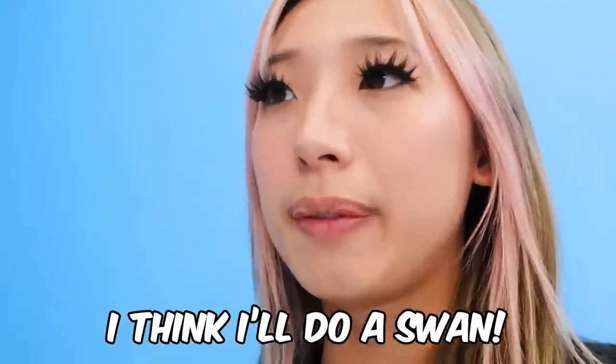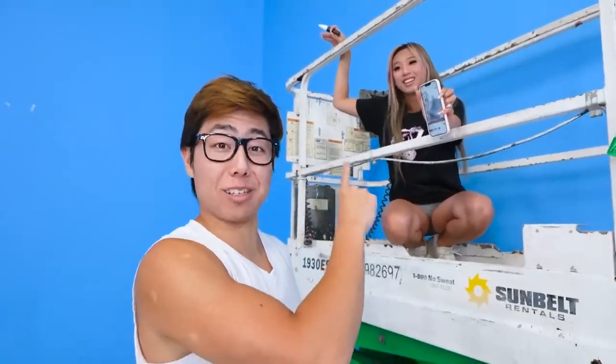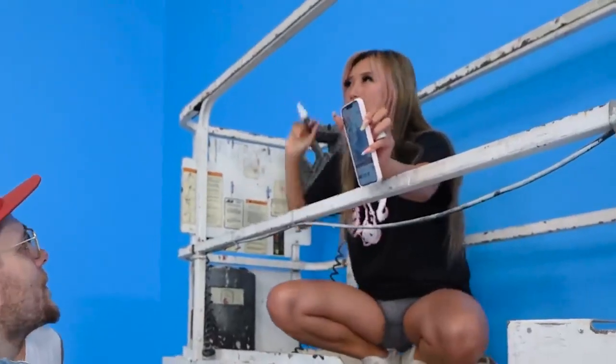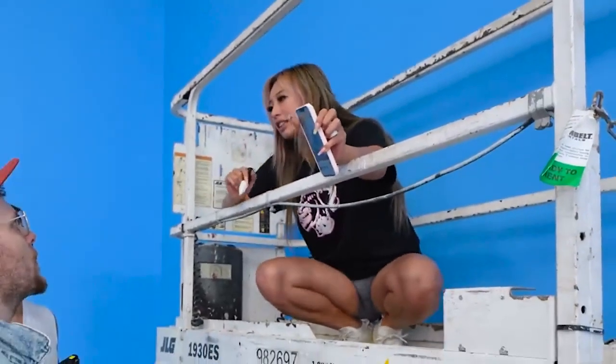Today, I'm gonna go out of my comfort zone. I think I'll do a swan. If you nail that, that's gonna be a strong submission. You better get started. Okay, I'm gonna get started. I have never seen Michelle go this big, not just for the painting, but with her ideas. The hardest part, I think, is proportions. Once I get the proportions down, I don't think the rest will be too hard.